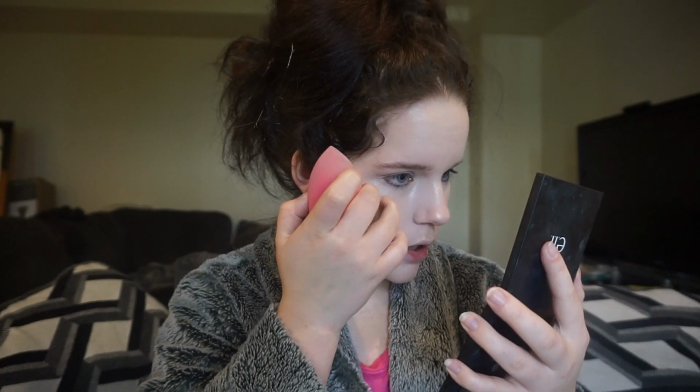So it's not doing much brightening because if you can see, it's pretty much the same shade as my foundation. But that's okay. That blended out pretty nice, and I feel like it gave me some pretty good coverage. Not bad at all. Plus it felt so nice to put on.